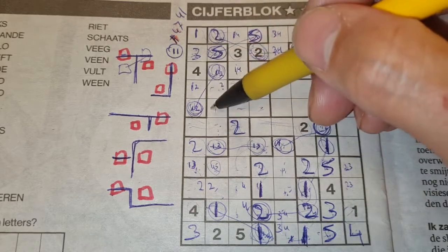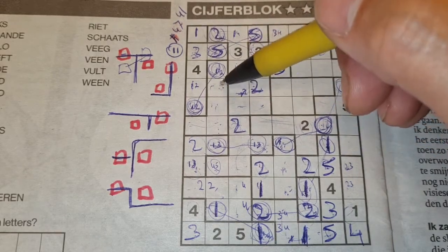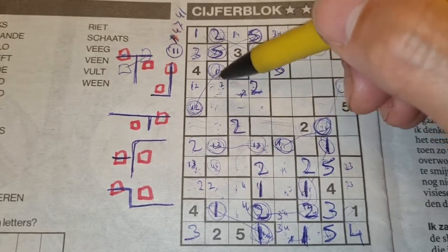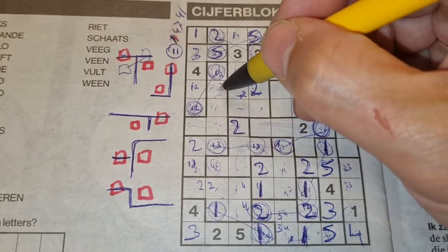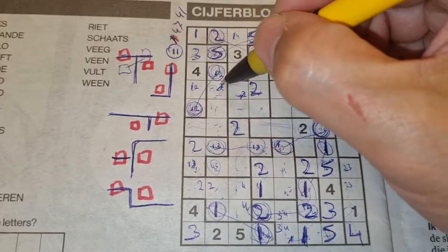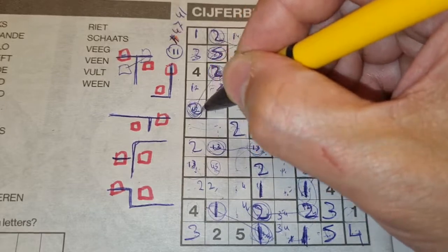Okay. Let me see. Well, these two boxes can be a 2. So why? I cannot place the 2 here. If I place the 2 here, I cannot fill any 2 in one of those two boxes. So it's not the solution, place the 2 there. So the only place left for the 2, I've marked those two boxes with the 2, should be there. And this box is connected with that box, should be also a 2.